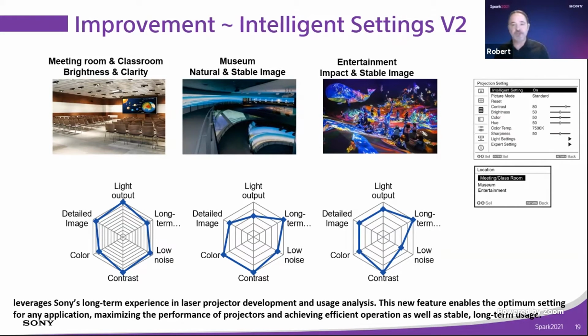Now with version 2, we're actually monitoring the usage of the PHZ50 and 60. Every 500 hours, I think it is, it will check: how long has this projector been going? If it's very low, then it can turn off some of the laser diodes, so the longevity of that projector becomes much longer, and also the quality of the color, because we're reducing some of the laser diodes. When they die, we can turn them back on. So we're monitoring that.